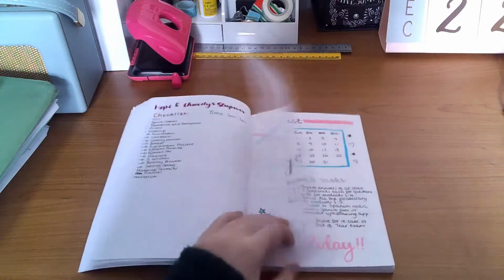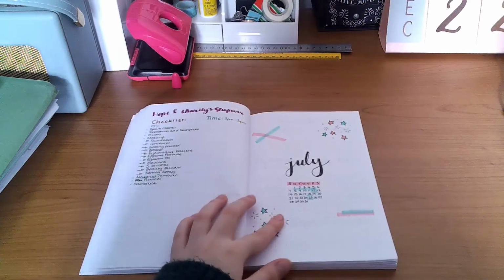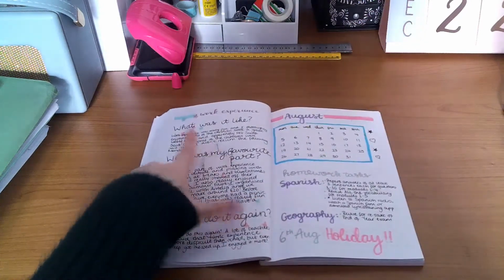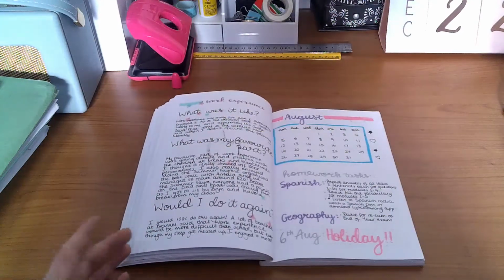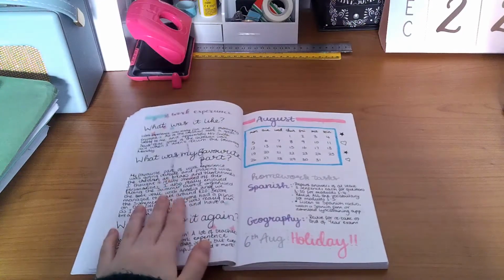And I think this is where we got a little bit more consistent because it started coming towards the summer holidays. So yeah, this theme was pink and blue, so kind of pastel. So in that month I had work experience. So I just kind of wrote, what was it like? What was my favorite part? Would I do it again? Kind of thing. And then I moved on to August because there wasn't really much to talk about in July.